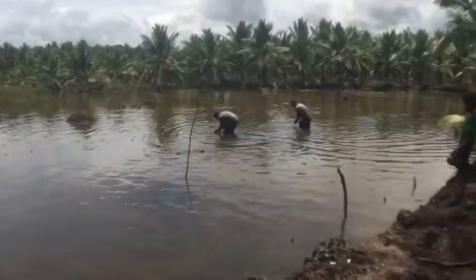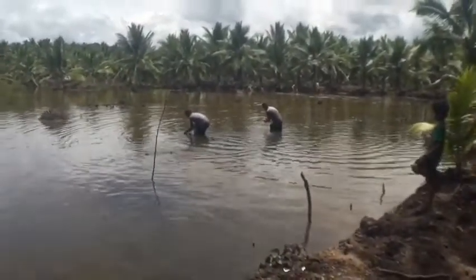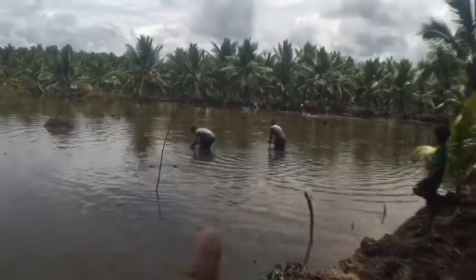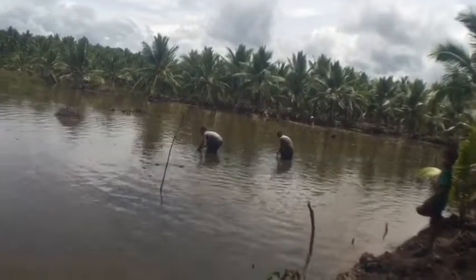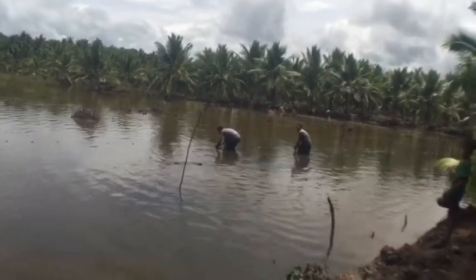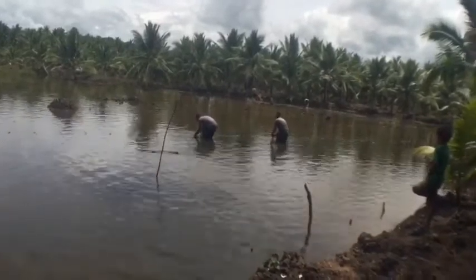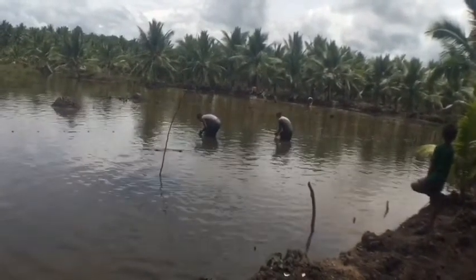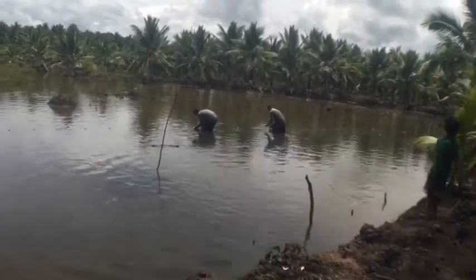Well, let's check. Ooh, we're collecting it, guys. That's my father. That's my father. And that one is my brother, the tall one, Christian. They just caught a fish, even though I'm not sure what those fish are. Those look tiny though.